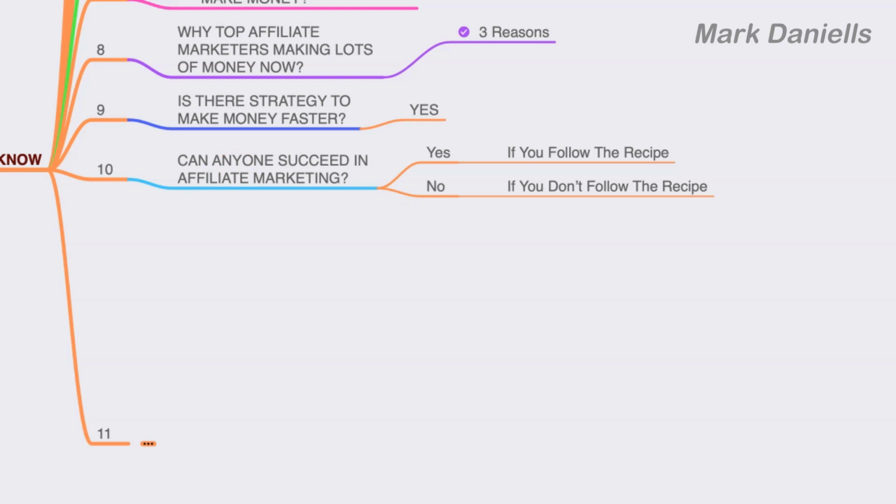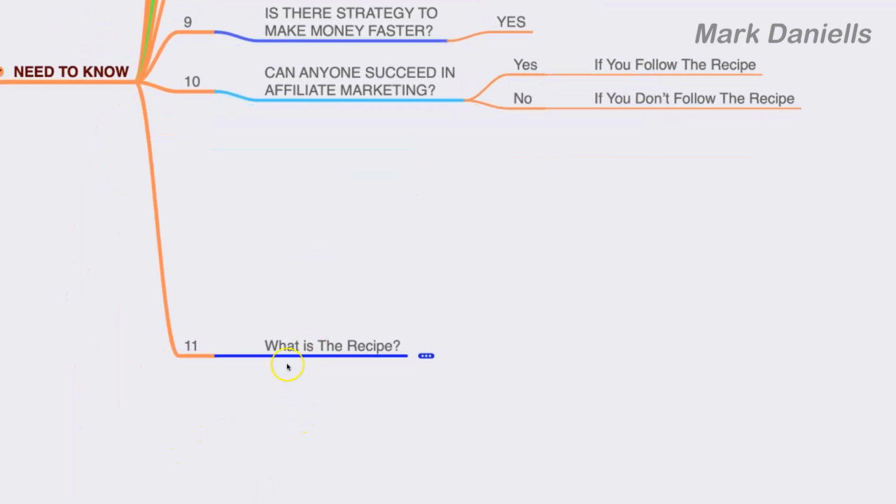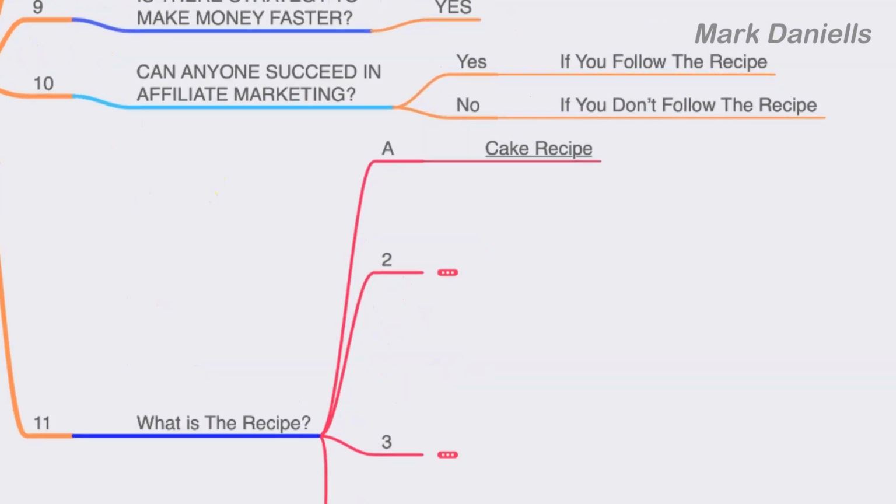A lot of people get so anxious because that's the way they are. There are a lot of entrepreneurs who are just like, okay, I want to get going, just show me your product and I want to just sell it. Well, this is the wrong way of doing it because that's not how you build a business. Let me show you how you build a business. Now, we talked about the recipe. Here's what the recipe is. And I'm going to be very blunt here. I'm going to tell you, just like a cake recipe, okay? Imagine yourself baking a cake.